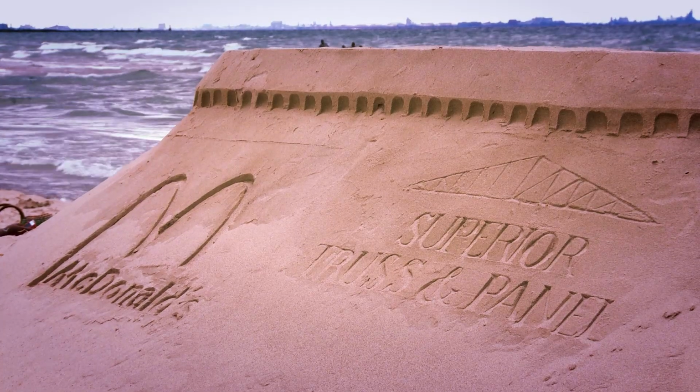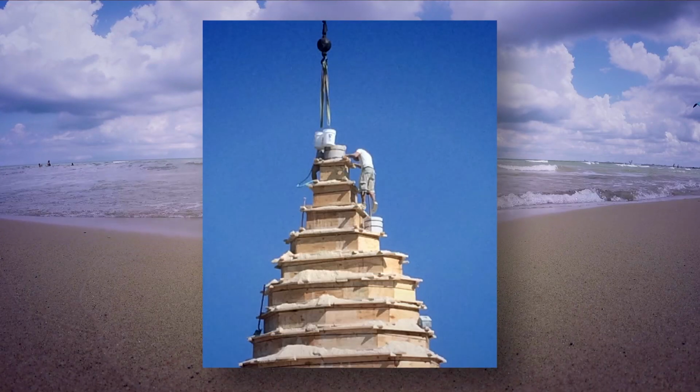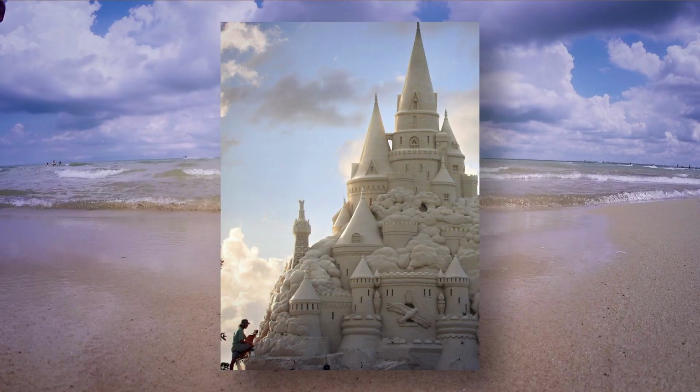It's a little dicey when you get into sculptures that are way over your head. When you're talking 50 or 100 tons, and it takes days or weeks to build, especially outside, it's a different can of worms.